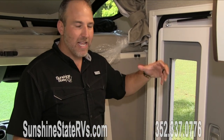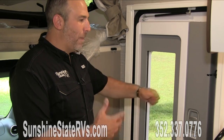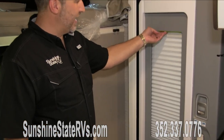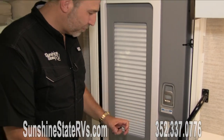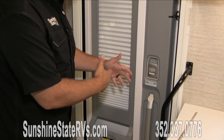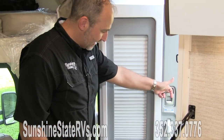Usually they're real flimsy, they rattle, and the screen is built into it to where you're opening and closing the screen. This has the nightshade here, which is very neat. It also has real easy access. Usually you got 2 handles and you're opening and breaking things. This has 1 handle right here. I mean, the easiest thing you can do.